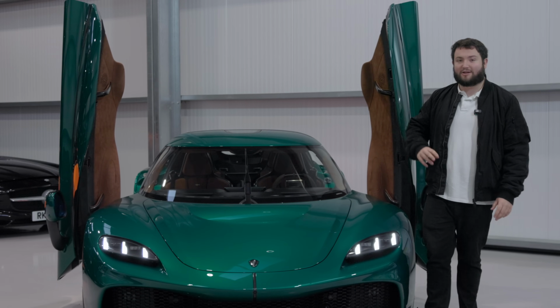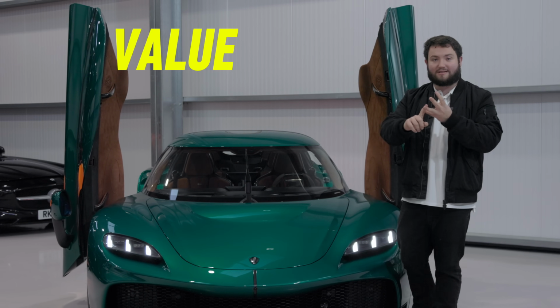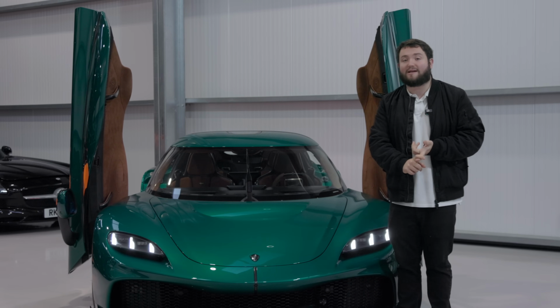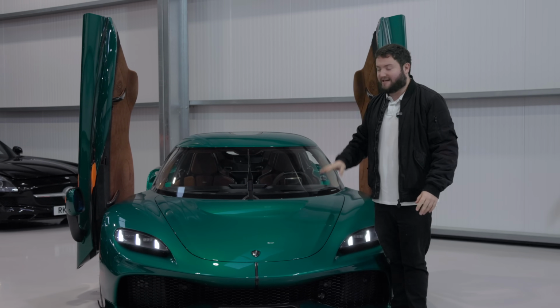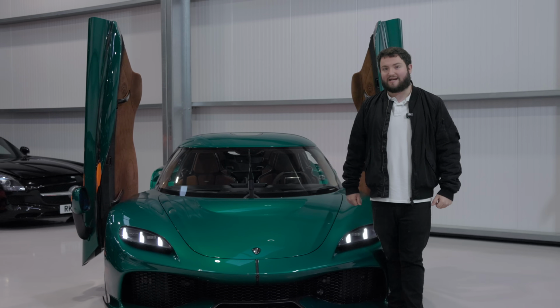But I think it is now time to rate this car. Now, in this series, every car that we review will be divided into 4 parts: value, desirability, usability, and performance. We will rate them out of 10, and okay, not necessarily the highest scoring car wins and we buy that car, but it will be an honest rundown of what we believe is fair in each category.